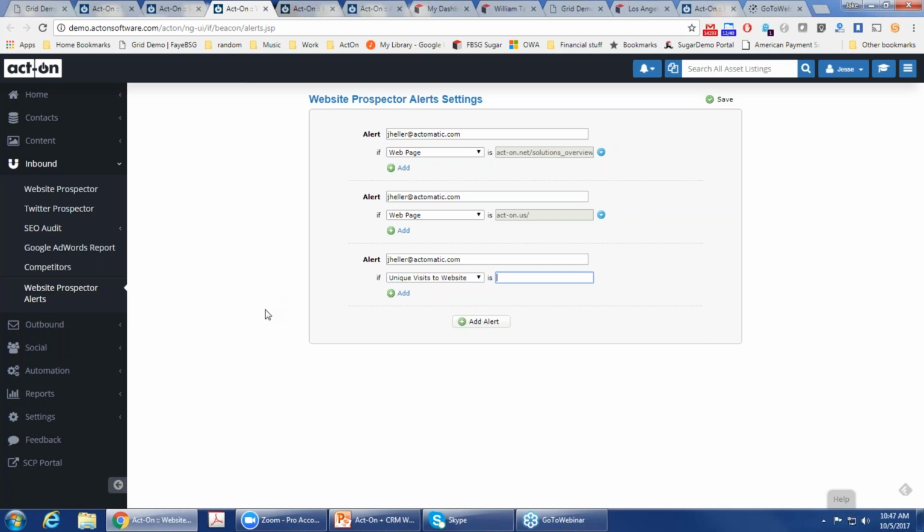Within these alerts, if it's a known visitor, it'll tell you specifically who visited the page. If it's anonymous, it typically gives you the company, where they came from, and where they're located.